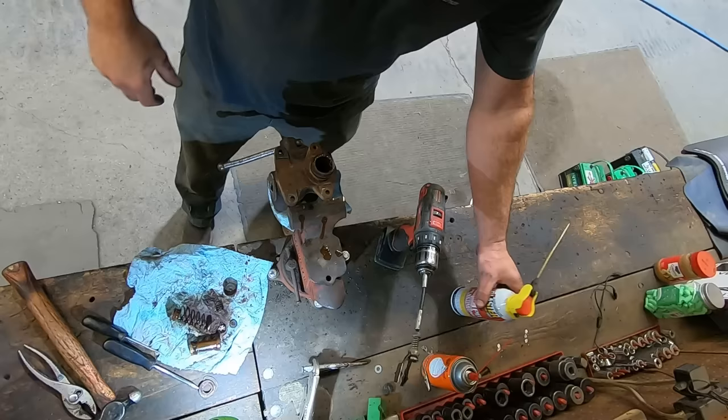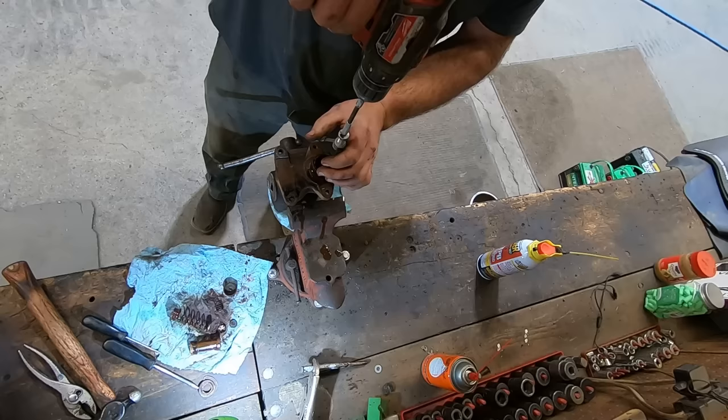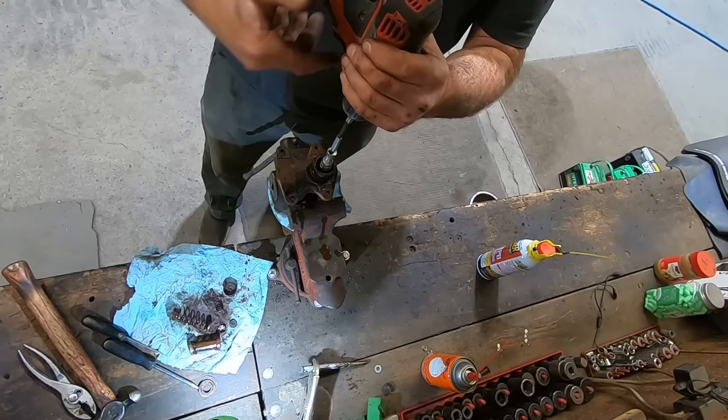Fantastic. Okay, Grandpa would always use a brake cleaner for doing this, but I don't know. I think any type of lubricant or oil should be just fine. I think we need to clamp that in a little better. So we're gonna take our stones, spin them back and forth in there, try to clean it up, see what she looks like. See if it's worth cleaning up.